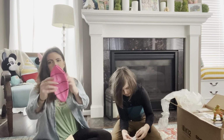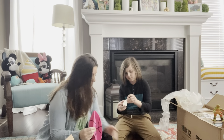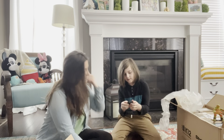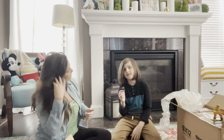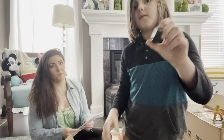It's very rubbery. I thought it was gonna be harder than that. So this is really bouncy. And luckily it comes with a pump to inflate it. Yay! Okay, so you also get a pedometer.